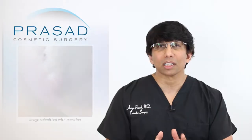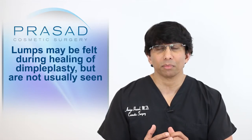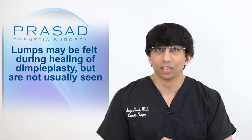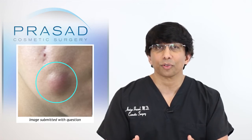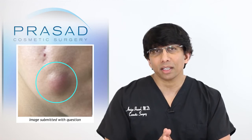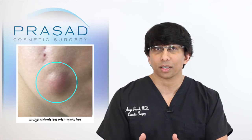When you describe a lump after having this procedure, I would say that in the first month or so after dimpleplasty, in my hands, in my experience, it's a lump you can feel, but you generally don't see. So in your situation, it looks like a lump that is persistent and elevated and has been there for some time, although you don't describe it as painful. Well, I think this is something that's outside of what is normally expected.